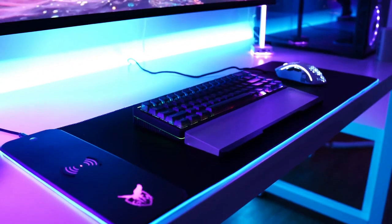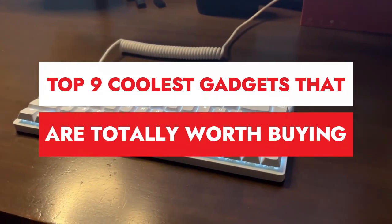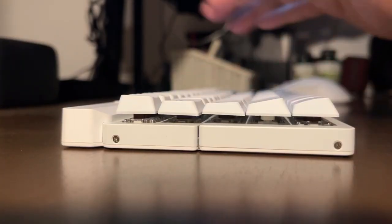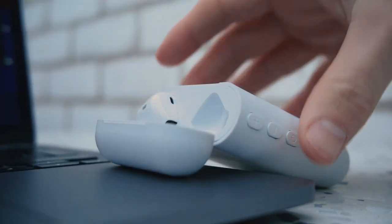Today we're diving into the world of technology to explore the top 9 coolest gadgets that are totally worth buying. Whether you're a tech enthusiast or just looking for some fun new gear, there's something here for everyone.